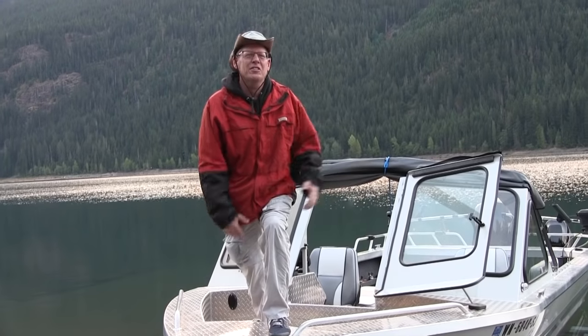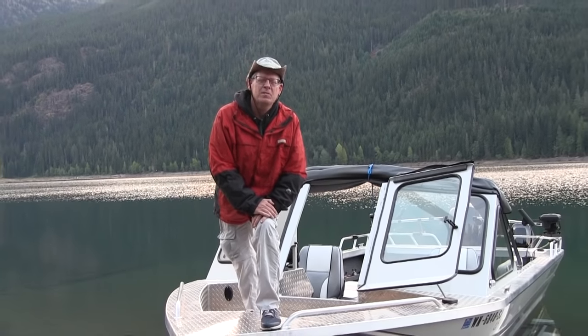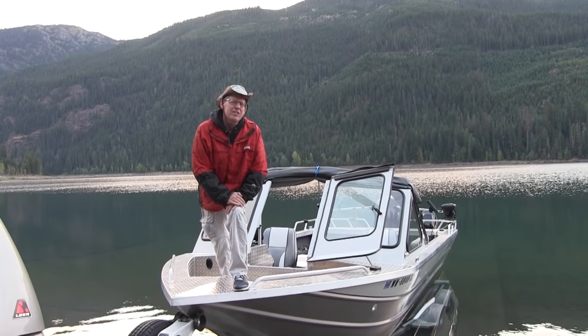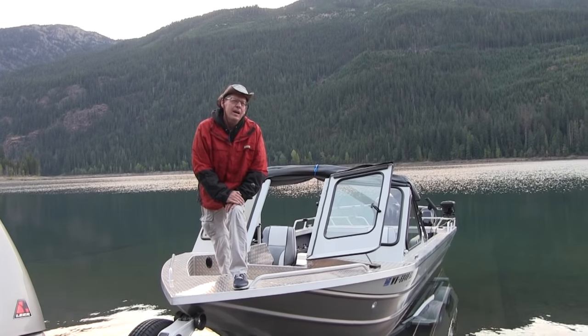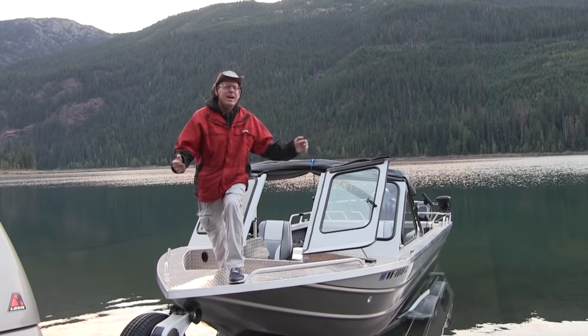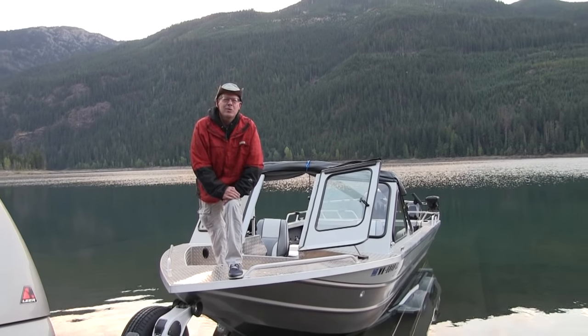Welcome to Lake Kachess. We're at an elevation of approximately 2,200 feet and we're going to be fishing this lake today for the first time. I'm with my son James and his girlfriend Jenna. So sit back, enjoy the scenery, and let's go get some fish.